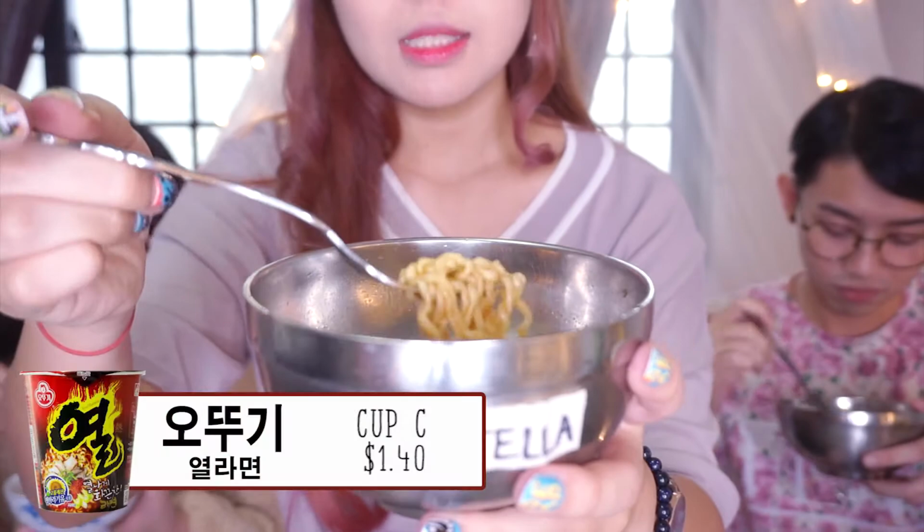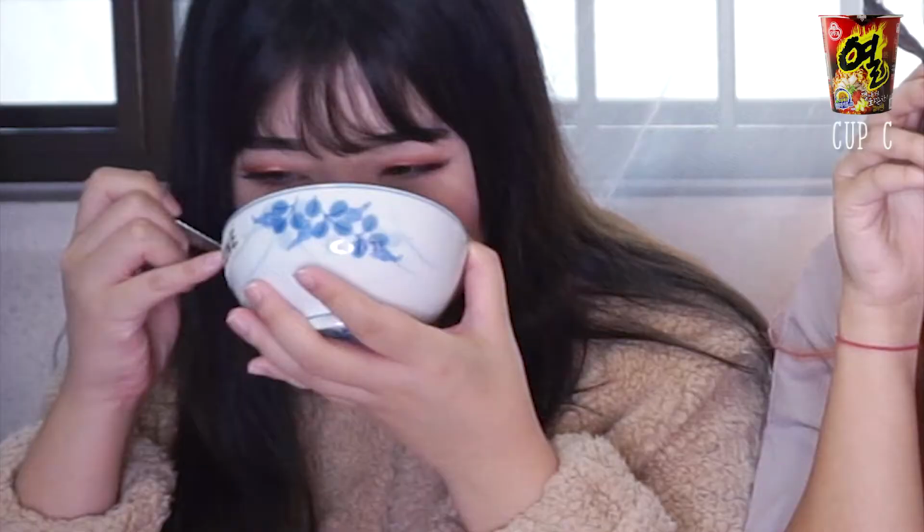This is ramen C. This is noodle C. It's the round type one. This tastes like the normal ramen. The Korean ramen, but it's a little bit different compared to this one. This one actually tastes nice. This one is spicier. Then this one, the noodles are more springy. QQ, springy. This is nice. So I think it's Korean. I think it's Korean noodle.